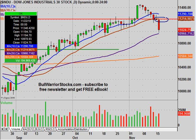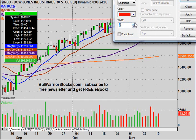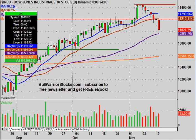Now the other resistance I'll add in is just simply where we have peaked out this time, which is right up here, around, we'll just call it the 11,450 range, give or take. But this is also going to be an area of resistance now. Going to make that line extra thick because this is the previous high, so that'll be the key area of resistance.